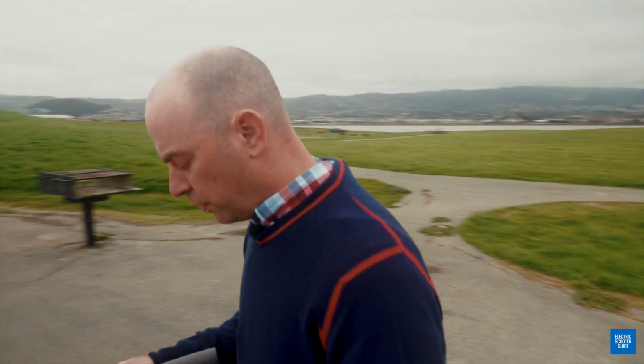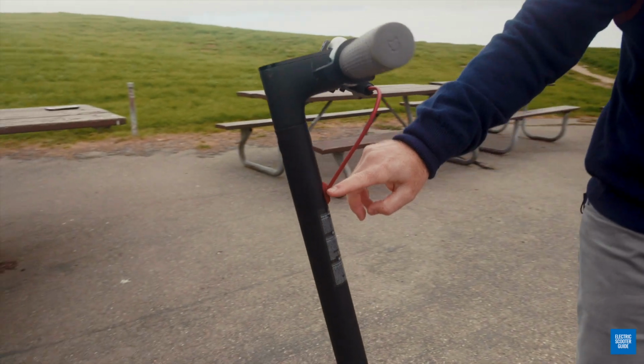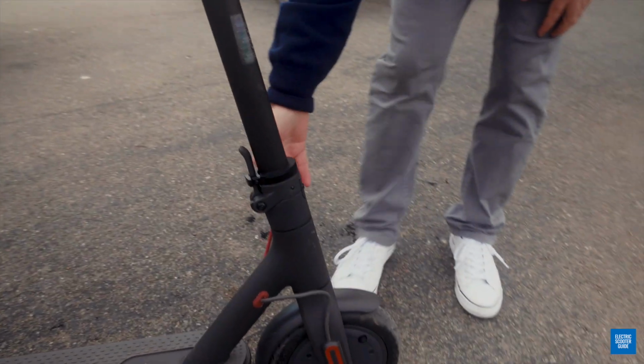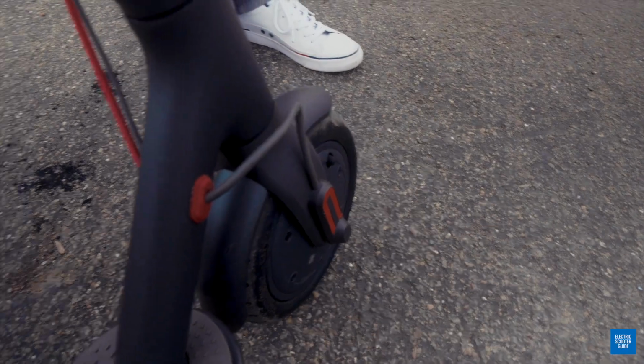Now the cable routing on the scooter is really, really good. You can see here, the cables are routed through the stem. They come out right here and go right into the stem, then out the stem into different parts of the scooter, and everything has little rubber caps on it that help with water getting into your scooter.